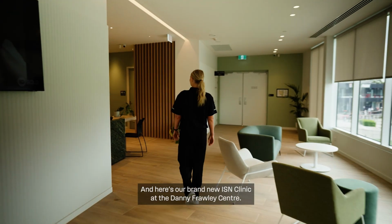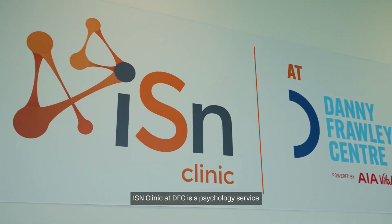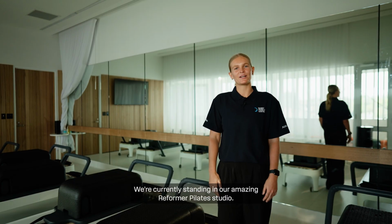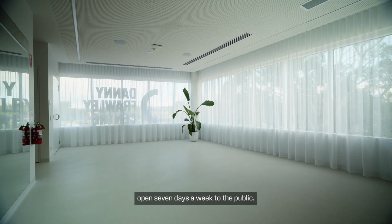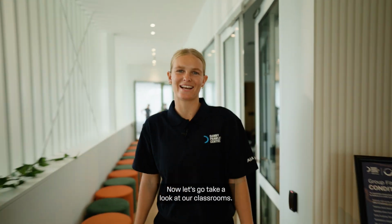And here's our brand new ISN clinic at the Danny Frawley Centre. ISN clinic at DFC is a psychology service that will offer low to no cost mental health services for the community. We're currently standing in our amazing Reformer Pilates studio. Next door, there is a yoga and mat Pilates studio as well, open 7 days a week to the public, and you'll always see players coming through here as well. Now let's go take a look at our classrooms.